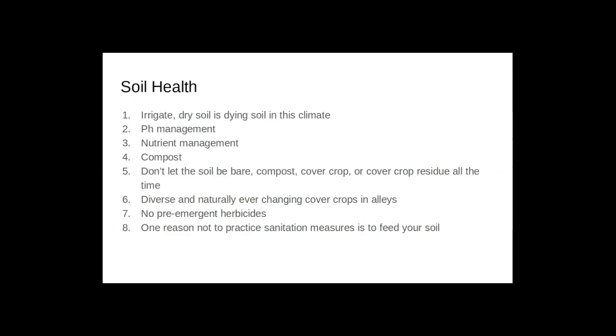We do use a fair bit of compost in the orchard, which we spread by hand. If trees are big and healthy, they don't get compost. Any trees that are struggling get compost. We try to never let the soil be bare. We either have compost, cover crop, or cover crop residue all the time.